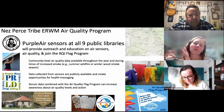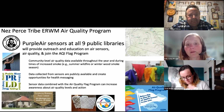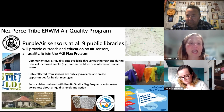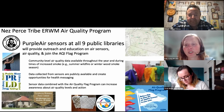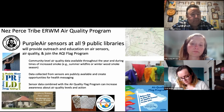That moisture meter loan program is new, and from what I understand, it's just another loan program where community members can take the moisture meter and test their wood to make sure their firewood is dry enough to burn. This work has been great for their community members, being able to access community level air quality data, especially during periods of increased smoke. Their reservation is also heavily affected by wildfires and smoke from wood heating season.